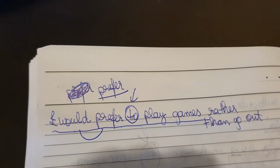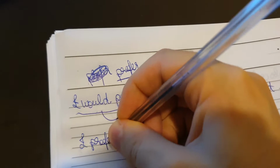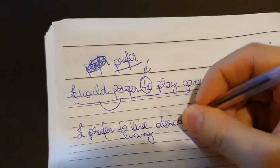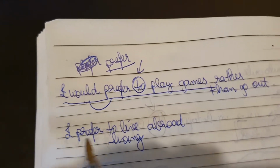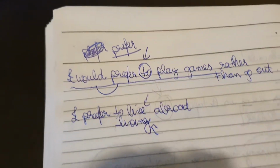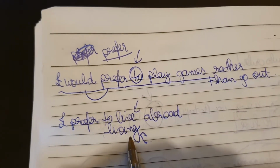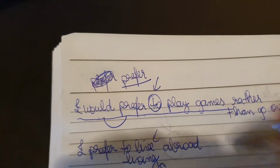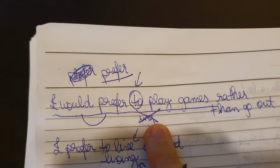Then you ask, is it possible to write with ing? Because I prefer to live, or I prefer living. For example, remember, when we saw the verb prefer without would, just I prefer or you prefer, prefer requires either this or that. It's possible to use preposition to plus the verb or the infinitive form, or you can use the verb with ing. On the other hand, with would prefer, it's not possible to write with ing. So just be aware that ing is not possible in such situations, okay?